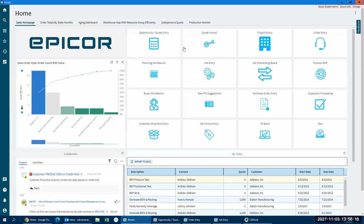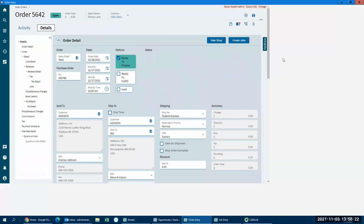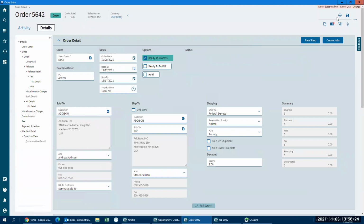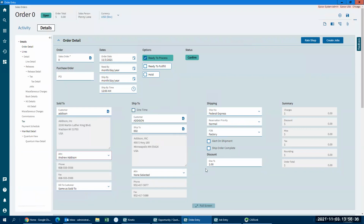All right, let's continue on with that notification piece. I'm going to click on order entry. And what I want to do here is I actually want to create a new order. So I'm going to click on the little plus sign up here, and we're going to create a new order. And I'm just going to type in the customer name. And what I want to show you here is a notification rule that's expanded on top of what I mentioned earlier. And this is a common feature throughout the system.